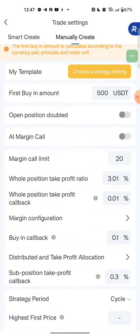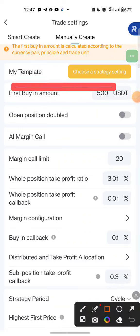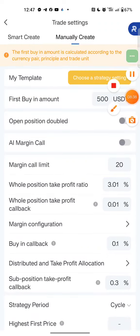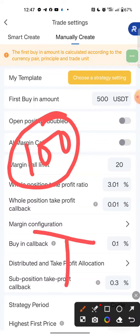The first step is for us to be able to determine our first buying amount. What does first buying amount mean? Okay, Julius, let me use $100 as an example. I have $100. I don't want the robot to go in with all my $100, because I might enter from here, then the market goes down a little bit. So I want to enter from here, and if the market goes against me, my remaining balance helps me to buy more so that I could make more profit.